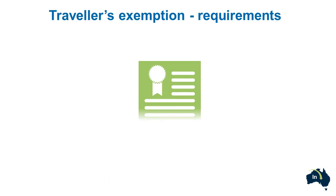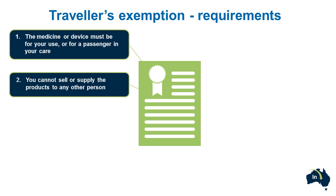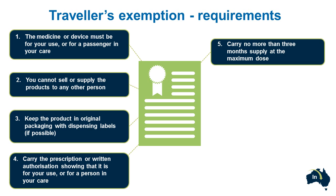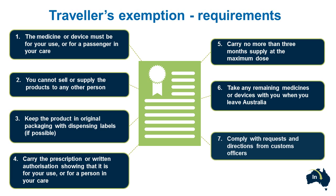Traveller's exemption requirements. The medicine or device must be for your use or for a passenger in your care. You cannot sell or supply the products to another person. Keep the product in its original packaging with dispensing labels, if possible. Carry the prescription or written authorisation showing that it is for your use or for a person in your care. Carry no more than 3 months' supply at the maximum dose. Take any remaining medicines or devices with you when you leave Australia. Comply with requests and directions from customs officers.